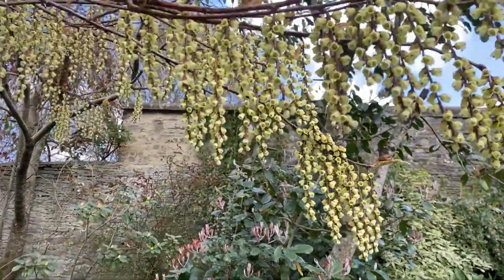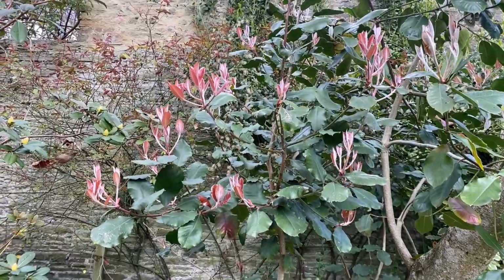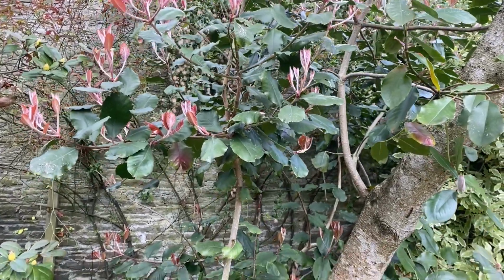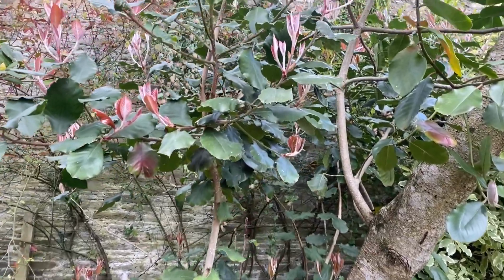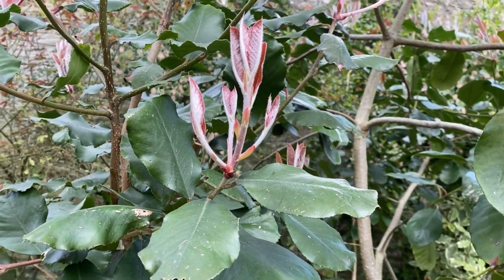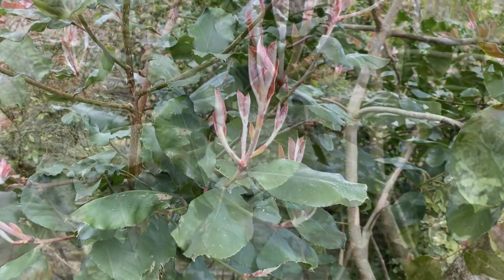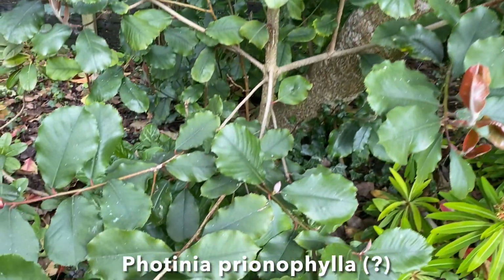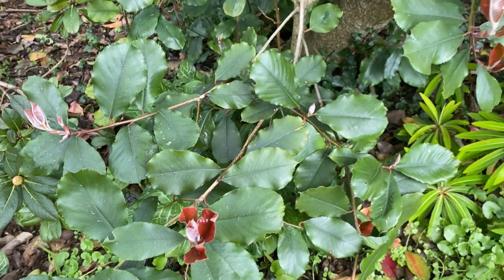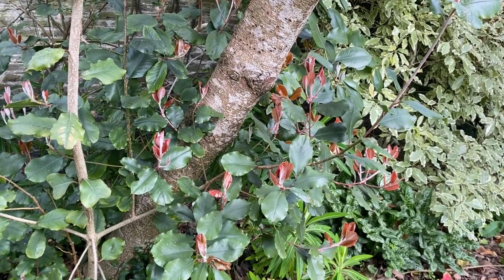Walking under the Stachyurus Magpie, I'm heading for this wonderful new growth of a very delicate colour on a Photinia with bold serrated leaves. This one I had thought was a species called Photinia prionophylla. You can have a look at the serrated leaves, but whatever it is, I think it makes a delightful show in the spring. It's also covered in lovely berries in the autumn.